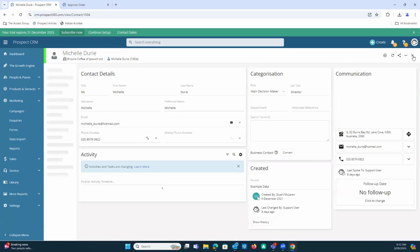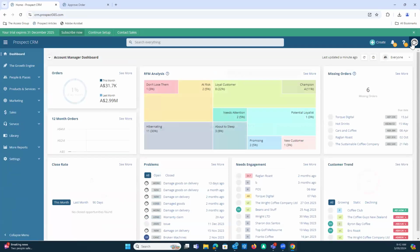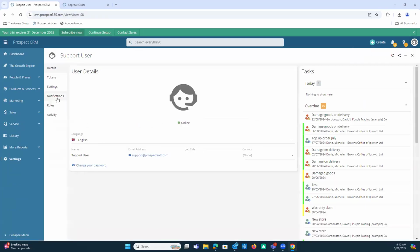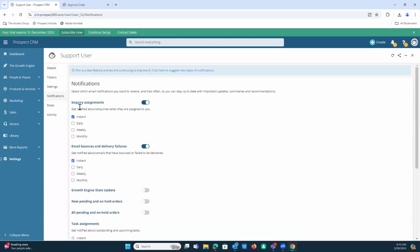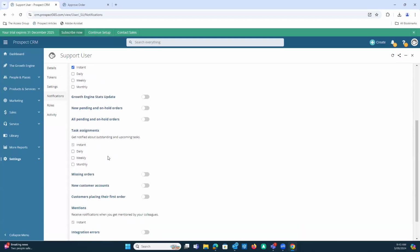One quick piece of information I wanted to mention before we move on is the notifications you get. If you go to the personal settings, we can enable notifications, like any inquiries that come through from your website, which we can make instant, or any email bounces or delivery issues, which can be instant as well.